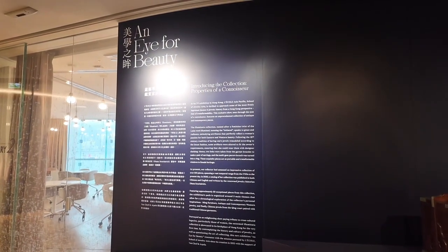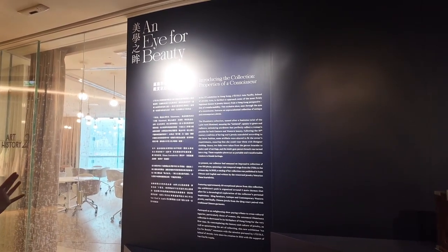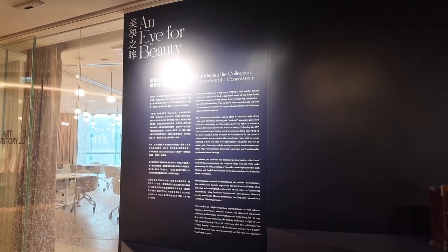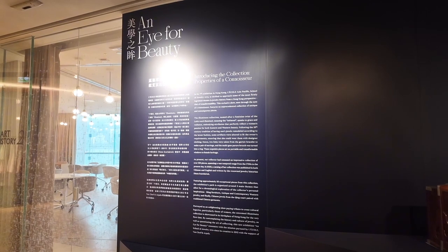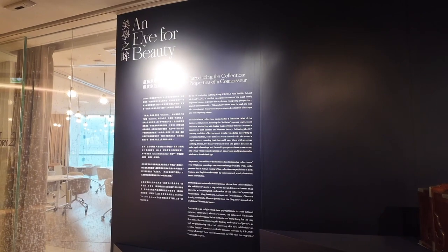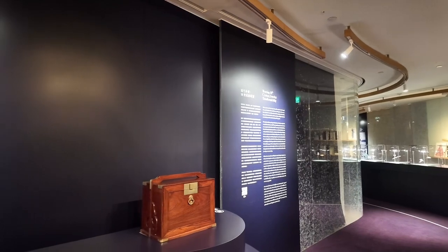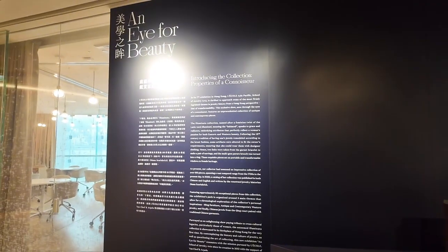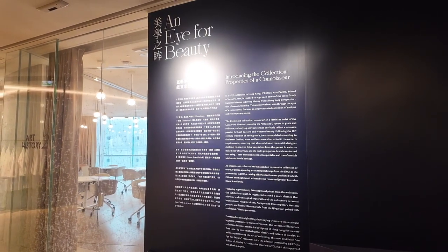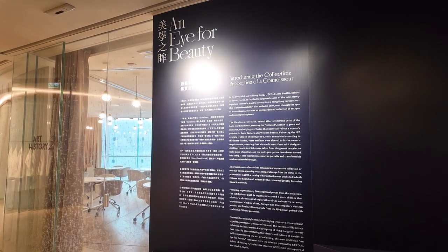And the topic of it, you can see, is An Eye for Beauty. She just wants to showcase how she, as a woman, purchased all the pieces based on her knowledge, her history or gemology knowledge, or maybe her beauty sense. So it's more like she thinks that her eyes are more worthy than all of the pieces, because it's her eyes, her beauty sense, that led her to purchase these pieces.